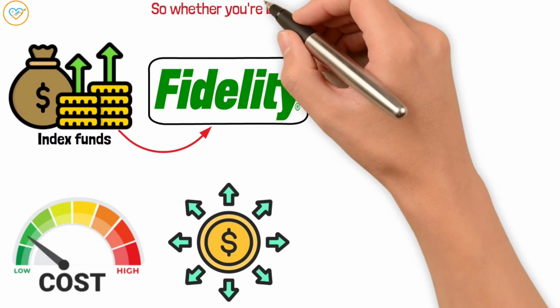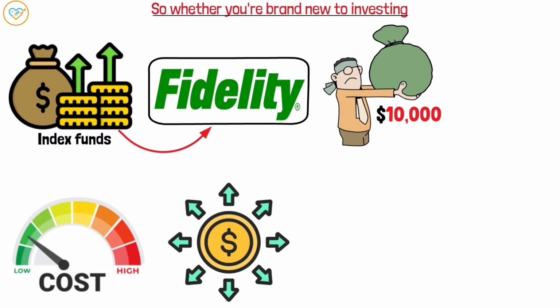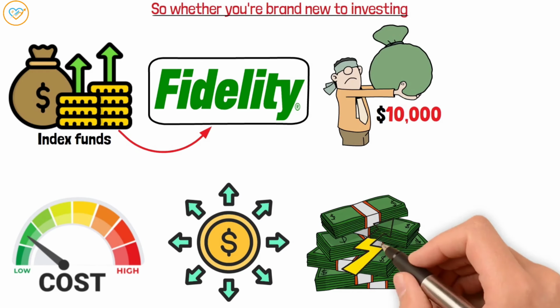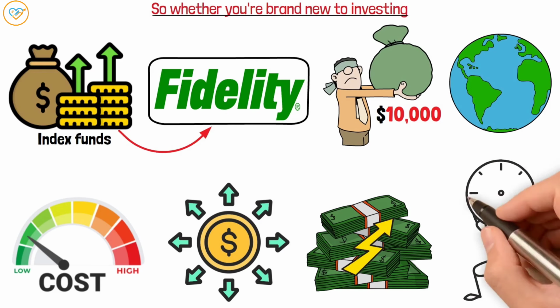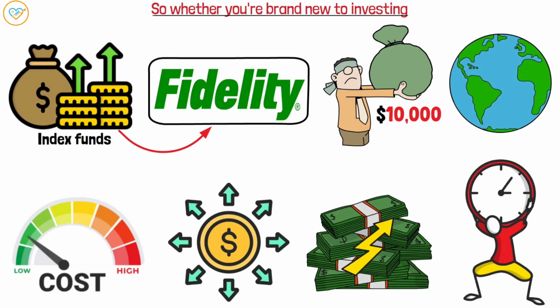So whether you're brand new to investing or just looking for a smarter way to grow your money, this will help you see the real-world power of long-term passive investing. Let's dive in.